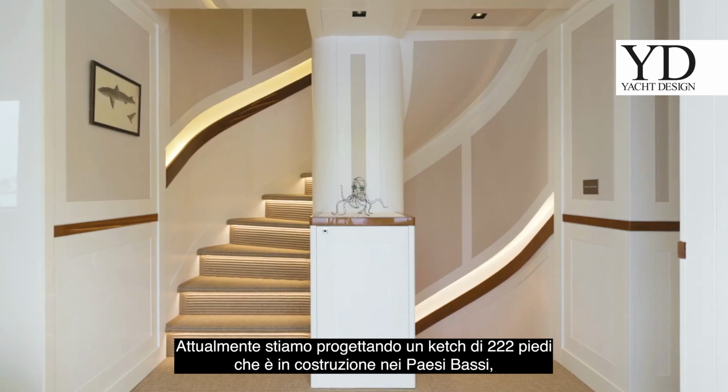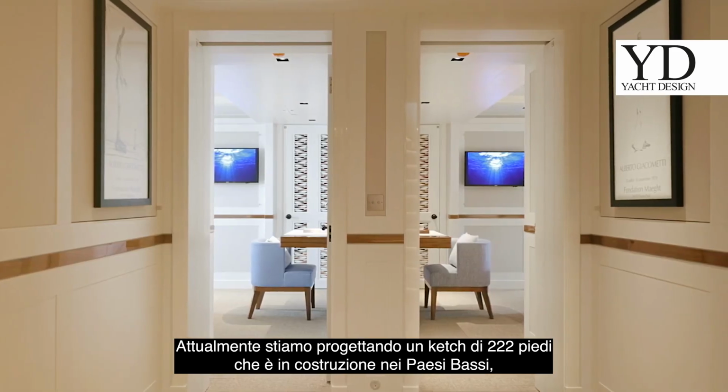We're now designing a 222-foot ketch that is under construction at Vettese. And that boat has a huge battery bank that can also drive the propeller electrically, so that you can go in and out of a harbor without emissions. And of course that didn't exist 20 years ago, 10 years ago.